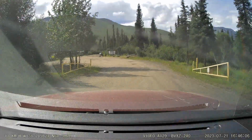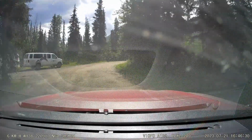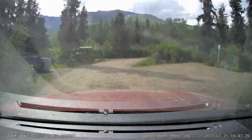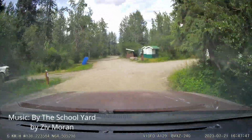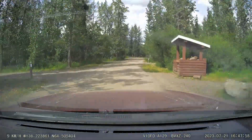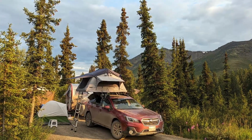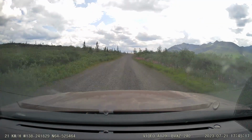We arrived at Tombstone Mountain Campground, where we set up camp. Although the campground has 36 sites, it is not uncommon to see the campground full. However, there is overflow car, trailer, and RV camping in the main parking lot outside the information building. After a little effort, our camp was set up. After we set up camp, Brayden and I headed out for a quick hike along the Goldensides Mountain Trail.